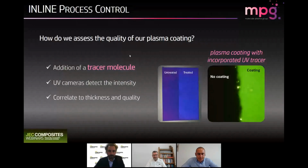I wanted to talk a little bit about the inline process control. How do we do that? We have developed a technology to incorporate a UV tracer in the coating, so we can dose a tiny amount of a tracer molecule together with the functional chemistry, not interfere with the functionality of what we put down, and make the coating and its quality visible under UV light. It's not as simple as it sounds, because there were no commercial solutions available to do this, so we developed this ourselves, and we now have a solution that allows us to detect the quality of the coating and correlate to thickness and quality of the coating. So if you need full traceability, inline control, we can do it.